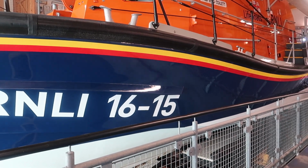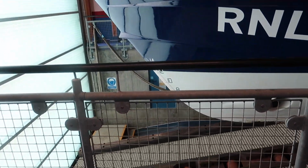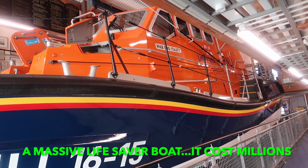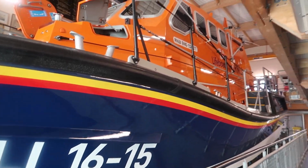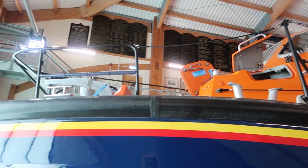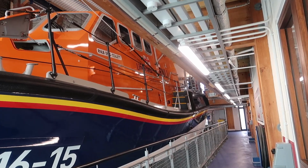17, it'll be like the old sevens, which is the largest boat in the fleet. And 15 tells me this was the 15th model built, 27 nationally. So that's the identifying features. Now this boat cost £2.7 million. The lady that paid the majority of this, £2 million, and the rest was obviously by the benefactors.